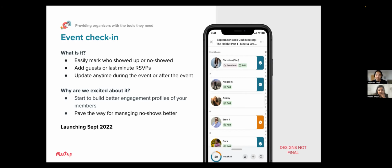And why we're excited about this feature is because, one, this is truly where we start to build a better engagement profile of your members, right? So we can help you understand who's active, who's not active, who are the bad actors, who keeps RSVPing and not showing up, right? That is not great. And this also will allow us to figure out how to build new features to help you manage these no-shows better in the future. So this is coming in September next month.